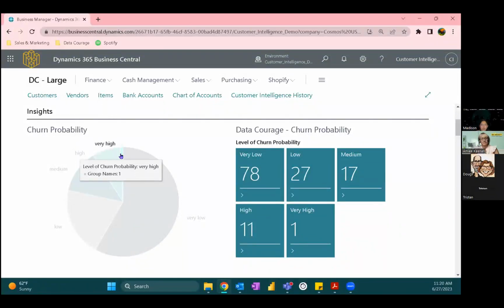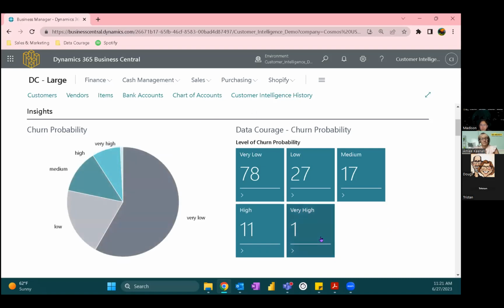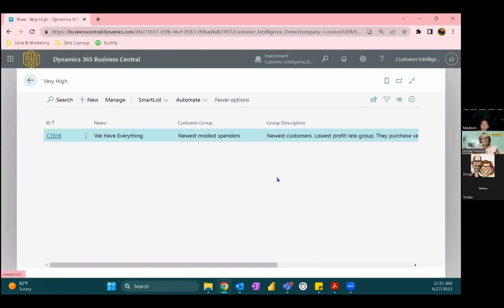So you can see in this pie chart, that's only one person. And then in the high group, there's 11. So if we go over to the right, we can drill into these via our tiles and get a specific list of all of our customers in those groups. So you can see if we want to, we can go into the customer page and see all their customer information within BC, as well as their name and which group they're in. So we've grouped this person into newest modest spenders, and then there's a little longer description if you so desire to get into that.